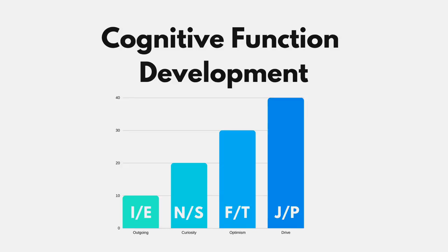So, what I believe in this is this: there are 4 skills to think about when talking about cognitive function development. There's outgoingness, there's curiosity, there's optimism, and there's drive. So, cognitive function development has all to do with how expressive you can be, how curious you can be, how optimistic you can be, and how driven you can be. So, when we are lacking in one of these scales, there is still something to develop.